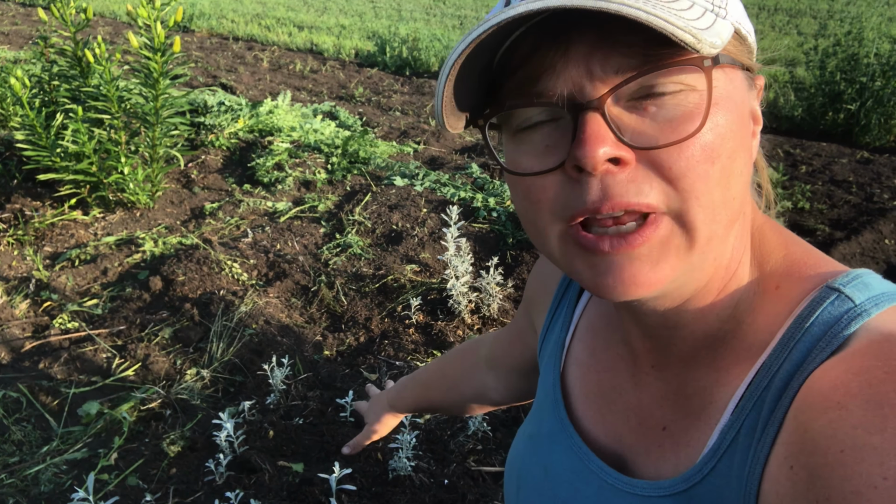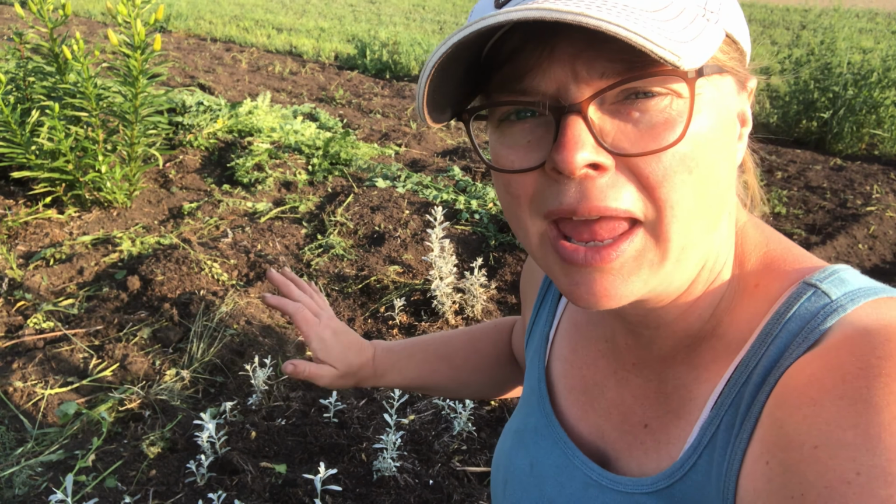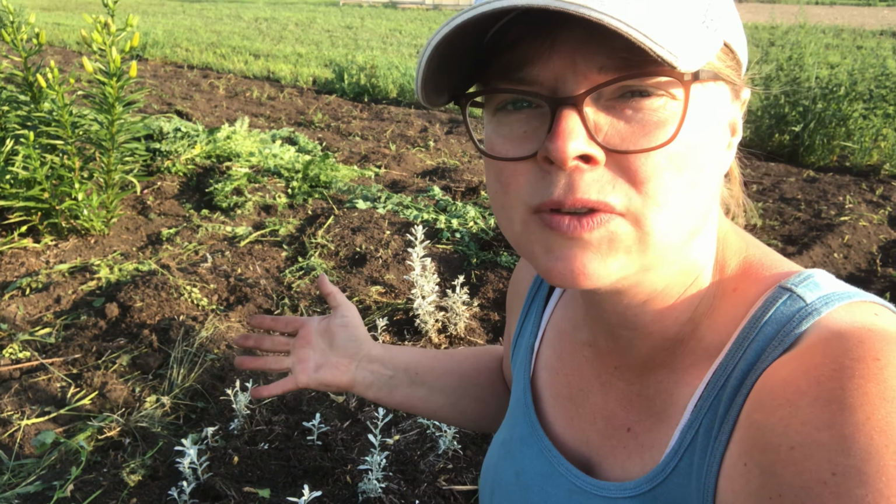Behind me here, I have some Silver King sage. It really took a hit this winter. There was really no snow cover, and the majority of it died. But you can see here, we've got lots of little suckers coming out. So this fall, I'll be able to dig up this section here, take those roots, and go put them in the new flower bed.